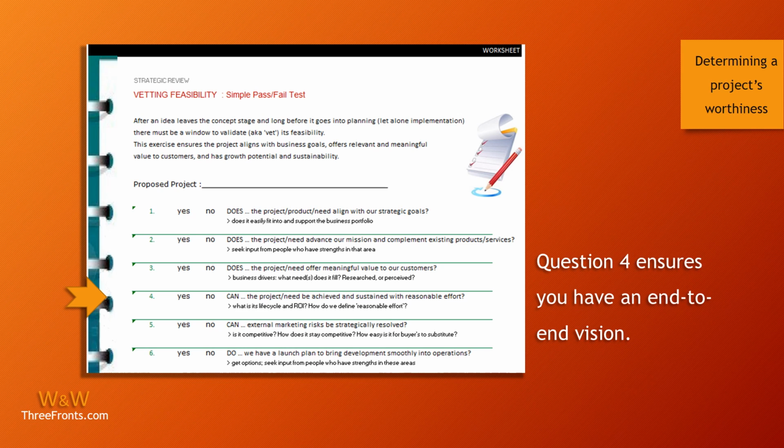Can external marketing risks be strategically resolved? This is looking at how competitive your idea or product would be during its lifespan. How easy is it going to be for a competitor to come up with a similar product, and could they match what you're doing to the point where they take your customers away? Can your customers substitute your product for theirs easily?